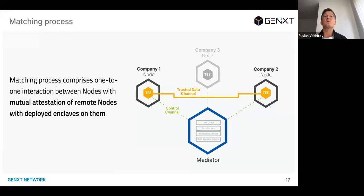As it was said, during the matching process, nodes communicate directly with each other, and the worker used for computations is deployed in the trusted execution environment. The node initiating the task performs remote attestation of the partner's node and remote attestation of its enclave before establishing a TLS connection for data transfer. After the data is transferred, the second node merges the two datasets inside the protected environment, runs the pipeline for relative detection, and sends back the results. And as you can see, the mediator or any third party does not interfere in this process. And more importantly, during the whole cycle of the workflow, data stays encrypted.